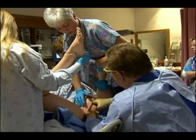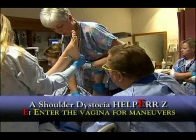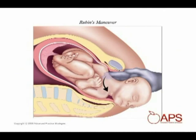What's happening? Well, the baby hasn't delivered. Fern, we're going to do a couple more maneuvers. I'm going to tell you what those maneuvers are. We're going to do a Rubin 2, which means we take the anterior shoulder, and we're going to try to help push it from underneath the symphysis.